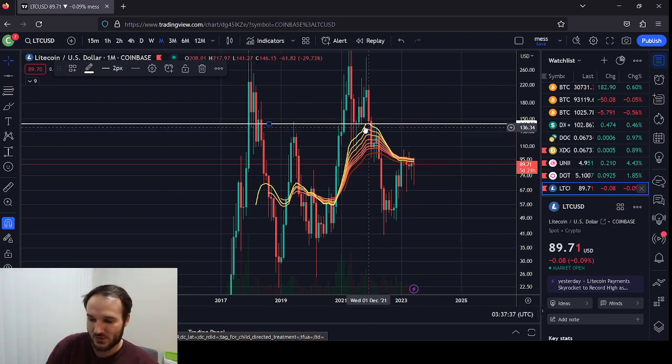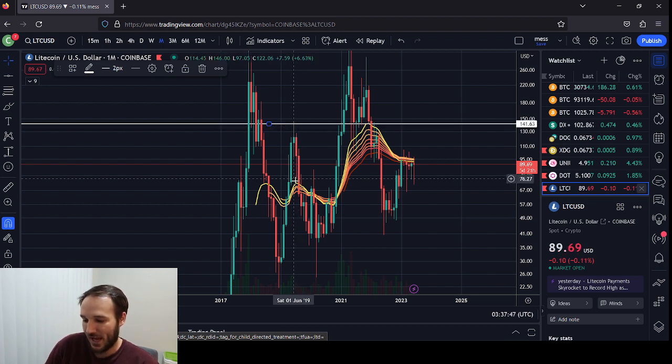And what a coincidence. We found support on it here on a monthly basis. We closed at it and bounced. What a coincidence. We found resistance on it right here. It happens. It definitely happens. Yeah, this one not so much. These ones not so much.